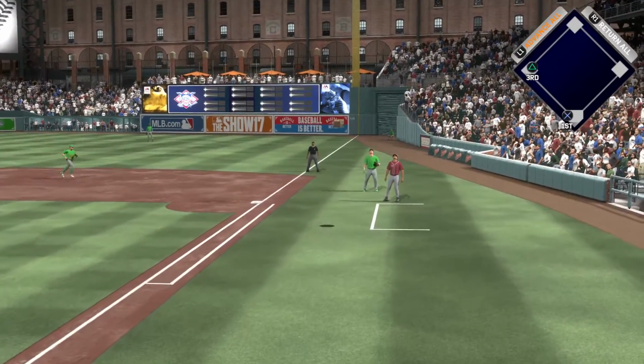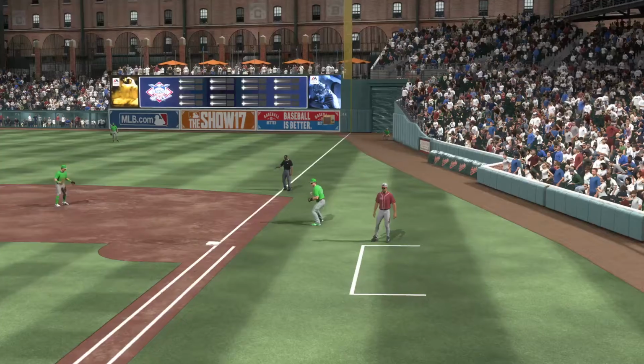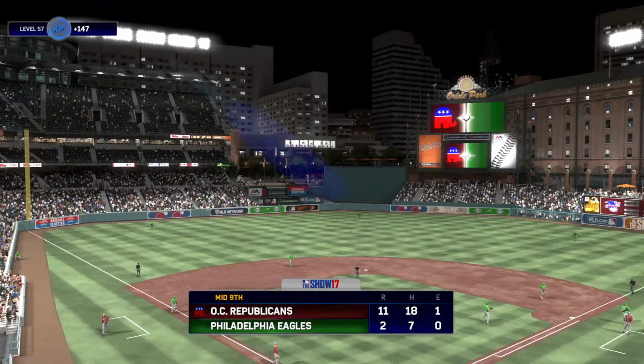Now a swing and a ball popped high in the air into foul territory behind first. Goldschmidt is there to make the catch, and the side is retired.